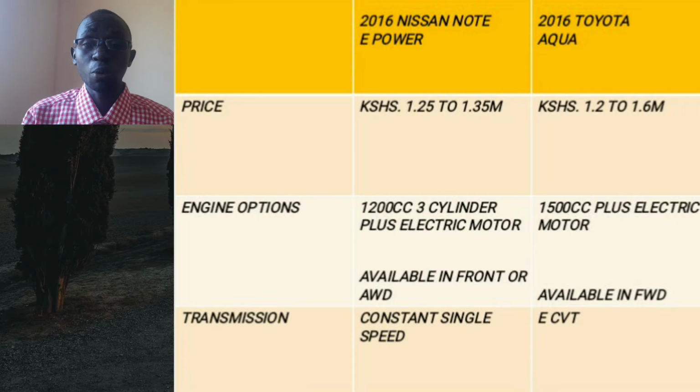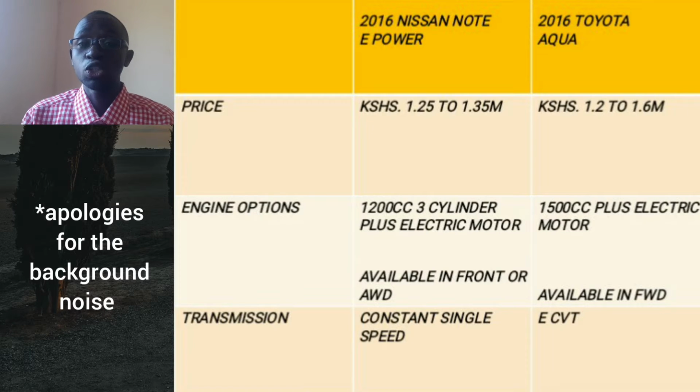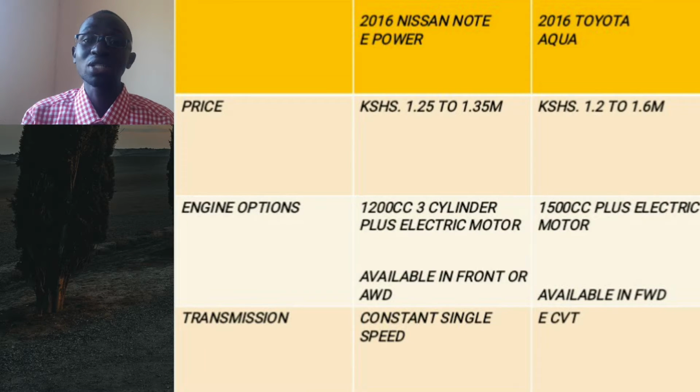As for the engine options, the Note e-Power comes with a 1200cc 3-cylinder engine, and as I said earlier, this engine does not drive the wheels. It instead charges the batteries, which power up the electric motor. Then it's now the electric motor that drives the wheels, and power is transmitted to the wheels via a constant single-speed transmission.